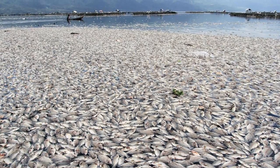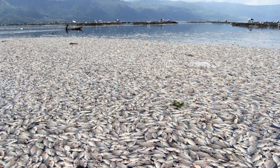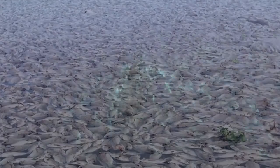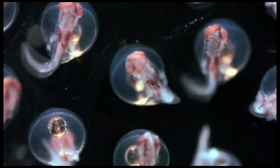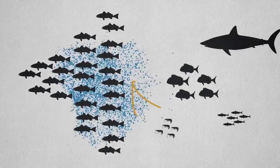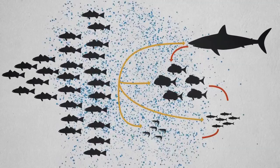While fish and crustacean die-offs are one extreme impact of oxygen loss, marine organisms can also experience other negative impacts, including effects on behavior, reproduction, and growth. These individual-level impacts can have large ecosystem-level consequences.